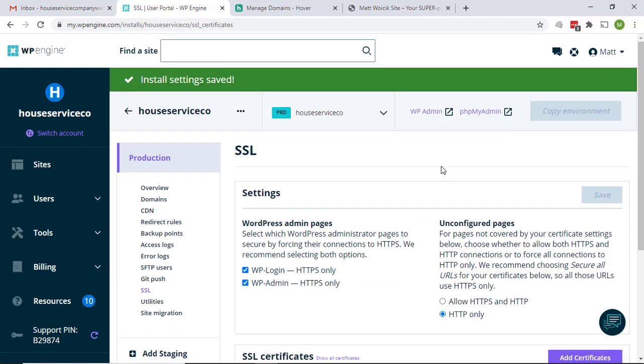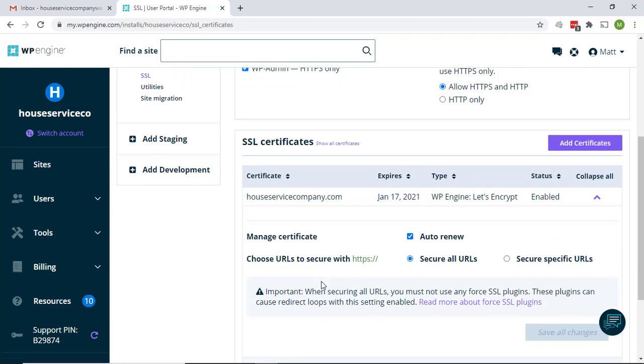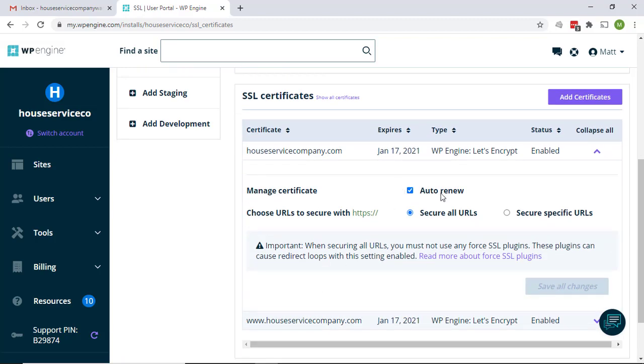We'll go ahead and just refresh this page real quick. We see that one's been enabled, still waiting for the pending on the other one. So we'll just be patient and refresh again to have the second certificate finished. Okay, we refreshed again, and now we see that both are in the status of enabled. So we'll go ahead and expand that. And we'll just see that it's set to auto renew and secure all URLs.